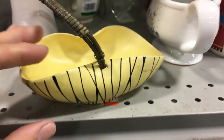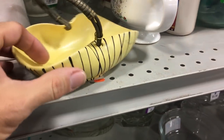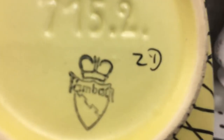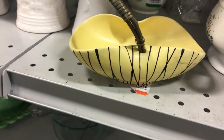So go for it. My research hounds, I know a lot of you love doing research. I do too. So let me know. What is it?